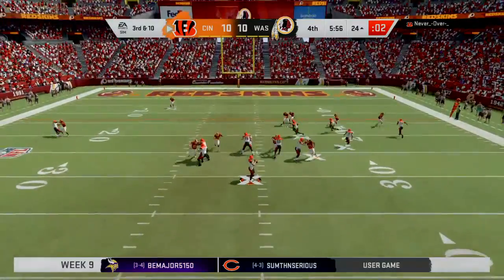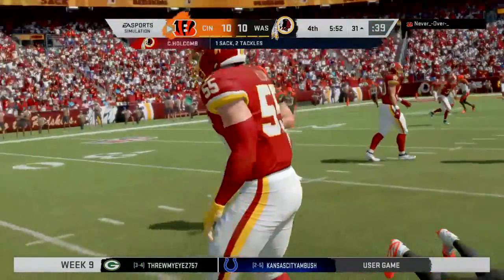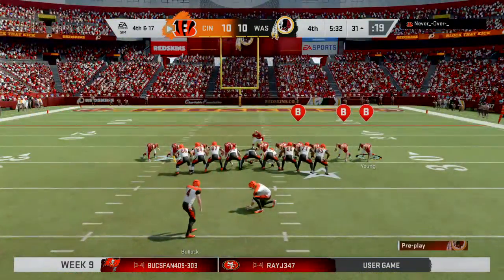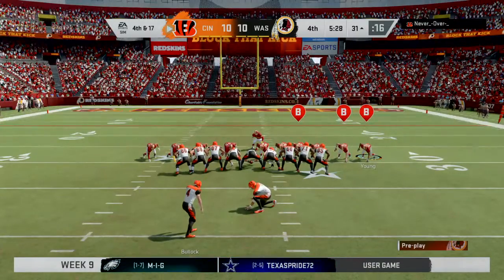And the blitz does come. Pressure comes, and Wilson's going to go down. This has been a tough one for this offensive line. It appears almost like they've been on roller skates this entire game, the way they've been pushed around. 6 sacks given up in this one.